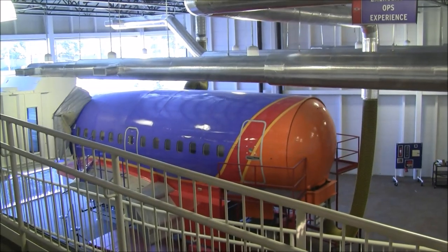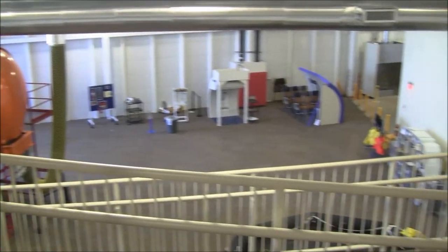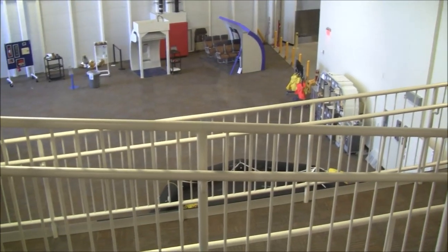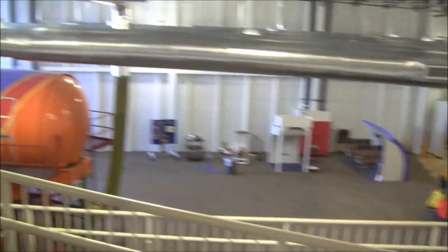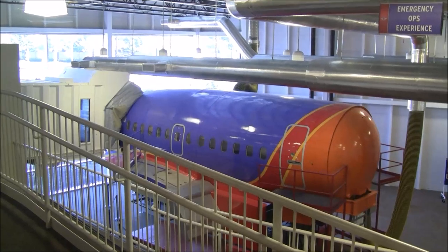Here we can see some various training aids, including a raft, different door trainers that the flight attendants use in their training, and this large training simulator that has smoke as well as working evacuation slides.